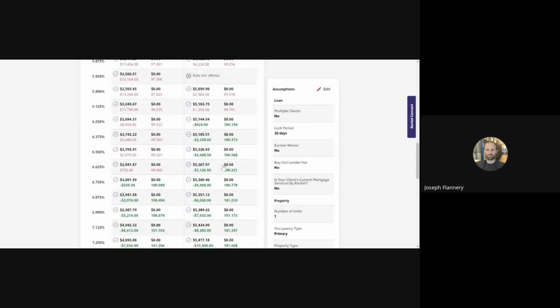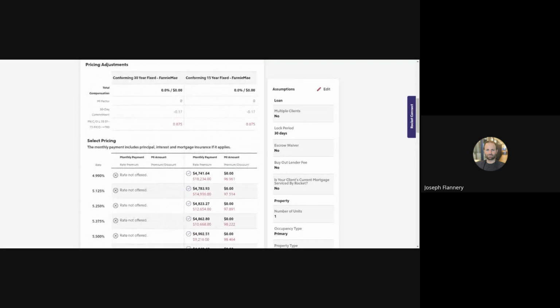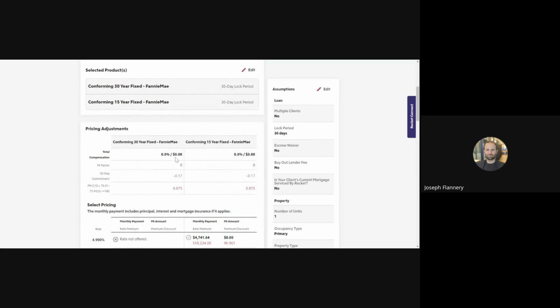You can see today's rates: 30-year fix on a cash out refinance, 6.75 at no points. Then you can plug in your broker fee. Really not that bad, you can get a fixed rate, and if they want to do a 15-year, it would be 6.25, no points, and plug in your broker fee. So this is what a cash out refi looks like today.